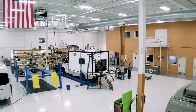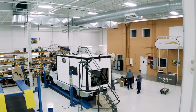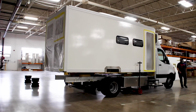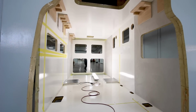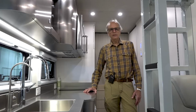I found Advanced RV and designed an RV to fit into their box that they were putting on the back of a Mercedes chassis, which gave you a lot more room, vertical walls, and plenty more options for design than I would have had in the standard Mercedes body.